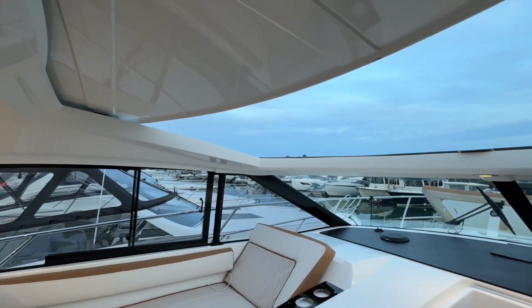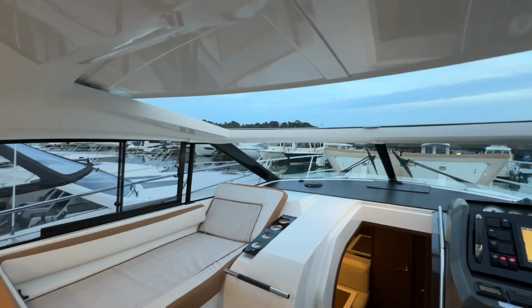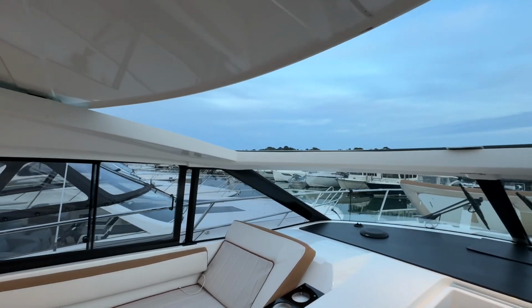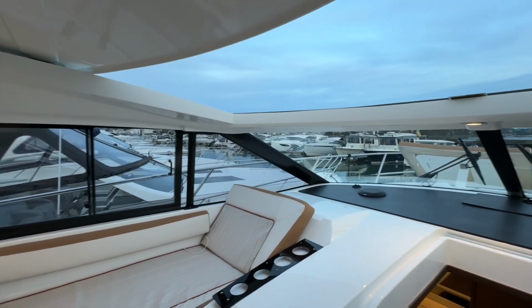Now, what you'll notice about the electric sunroof here, if you're considering boats like maybe the Princess V40, this has got a hard top roof. So you've got a solid roof there, nothing perishable. That comes forward there, locks into place, and that is nice and solid.